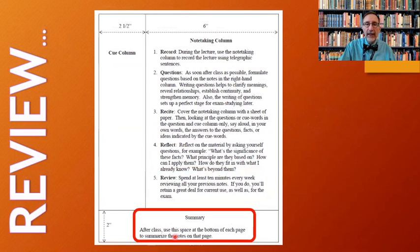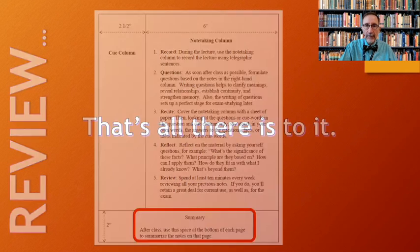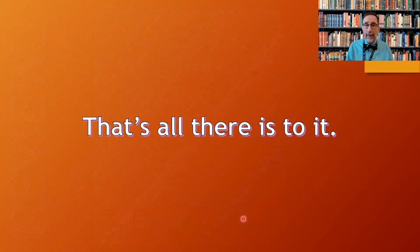And finally, the summary here, you don't want to just have a general summary. You don't want a TV guide. Nobody reads the TV guide anymore, but you don't want a TV guide summary. You want to work some keywords and specific details into that sentence. And that's all there is to it.